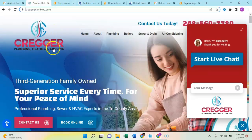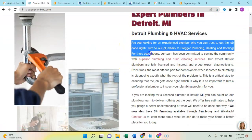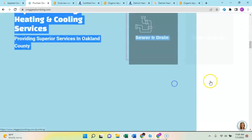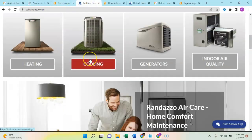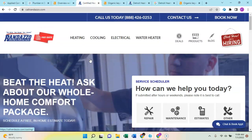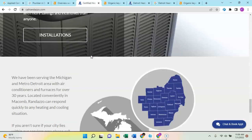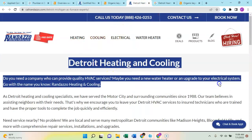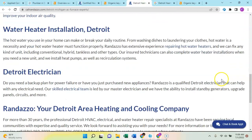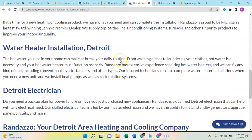Another one is Krieger Plumbing and Heating. They're pretty big too. See all the content they have, lots of it. It's really good stuff. It doesn't necessarily have to be on the homepage. Randazzo, they don't necessarily have it all on the homepage, but if you click on a location page, let's say Detroit, look at all this content they have for Detroit. Just Detroit alone, they're dominating the area.